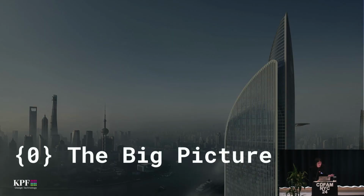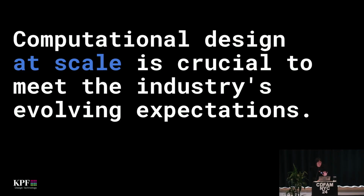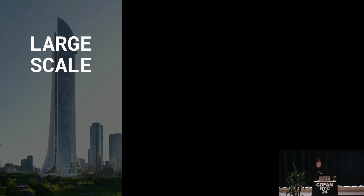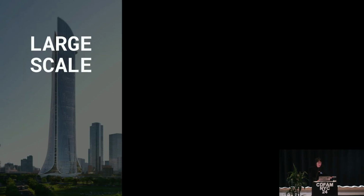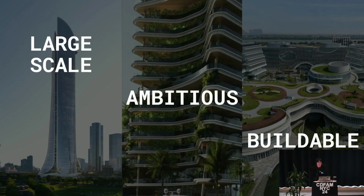So let's talk a little bit about the big picture. My thesis here is that computational design at scale is crucial to meet the industry's evolving expectations. This is not necessarily a new concept, we're all computational designers here, but the idea is that as we work to deliver these huge projects, we want to be ahead of where the industry is going to be, to notice a trend and pick up on it.